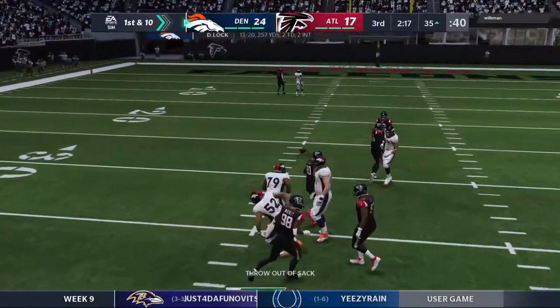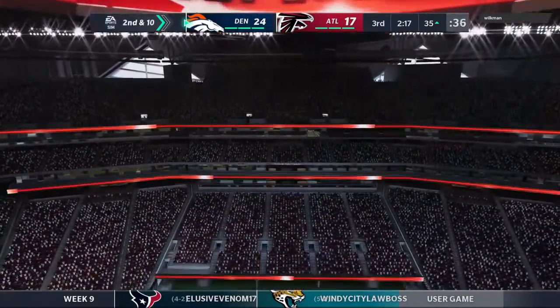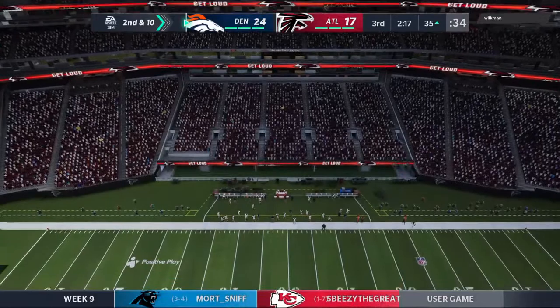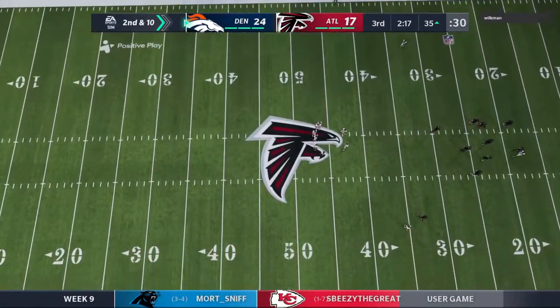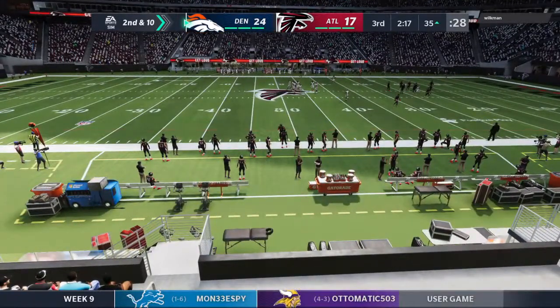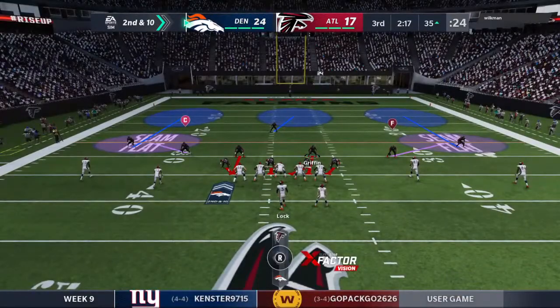And now a throw on first down there, but it's incomplete. I think he's got to be careful not to force anything into coverage right there. There weren't really any throwing lanes. But the best part for him, he's got second and third down to fall back on. Third quarter of a tight football game as we come up on a second and 10.